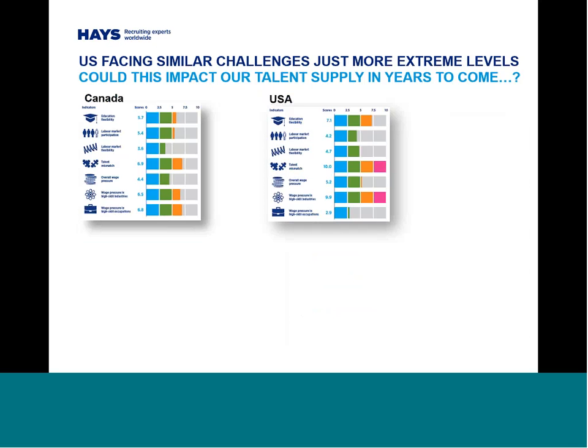Okay, now if we contrast that with our closest neighbour, what do we see? So number one, you kind of realise how lucky we are here, because the US actually has an overall score of 6.3, which shows that they've got a really elevated level of stress in the job market there.